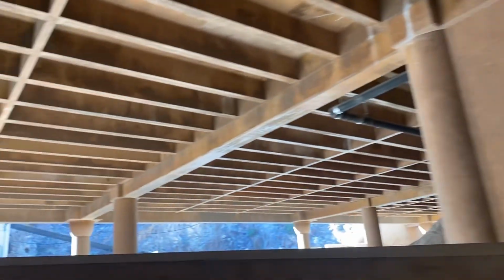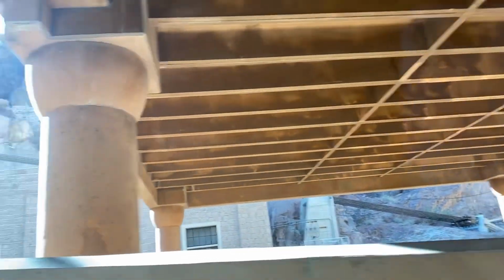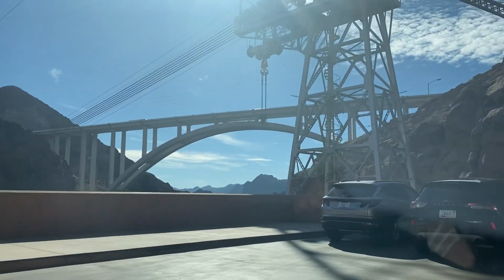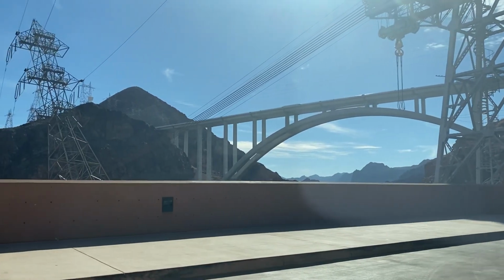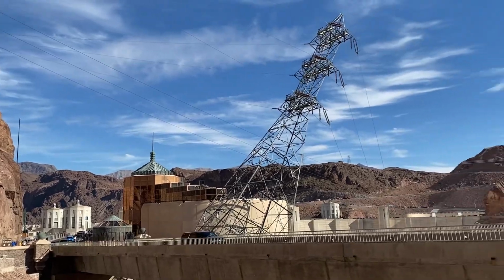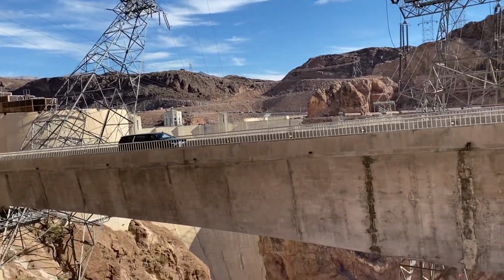Hoover Dam is one of the best things to do outside Las Vegas since it's less than an hour from the Strip. Not only that, but it's a historical landmark nestled within a beautiful natural environment.